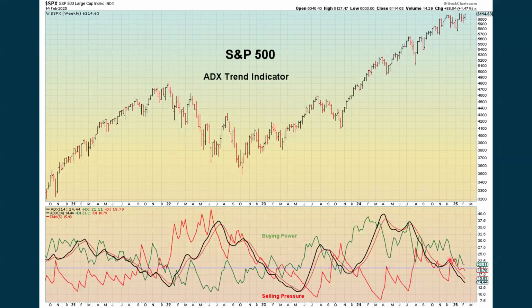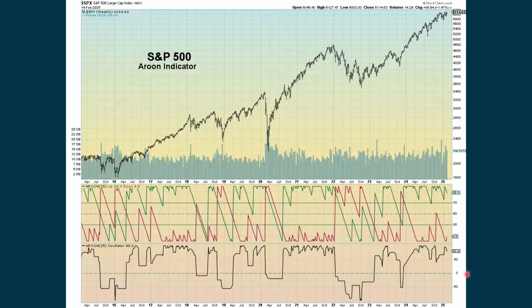Here's the trend where we're still below 20 and declining. That means we're in a non-trending environment that's still continuing to get weaker because it's below its moving average. But we default to positive because the green line is above the red line. And that's pretty close to what we're seeing on the daily charts, both in the short and intermediate term. The Aroon, not really changing on the daily chart at all, but it is positive, and we're positive here.